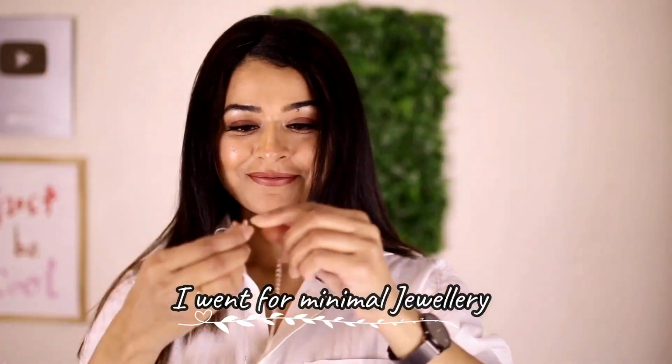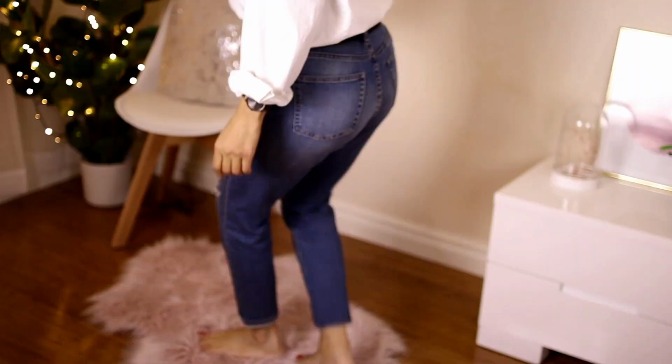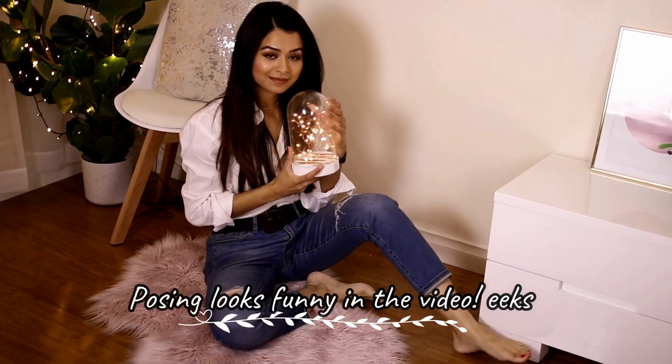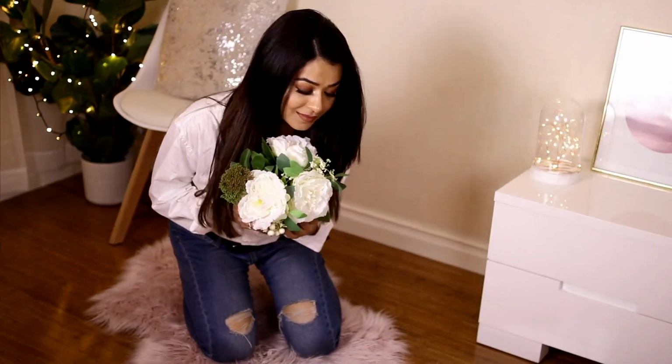In terms of jewelry, I'm going to wear this very sleek chain, and for the outfit, I'm wearing my husband's white shirt. I've tucked it in my jeans, sleeves as always rolled up. Now let's click some pictures in this room. For the prop, I'm going to play around with the decorative pieces I have in this room to click some pictures. Now let's have a look at the pictures.